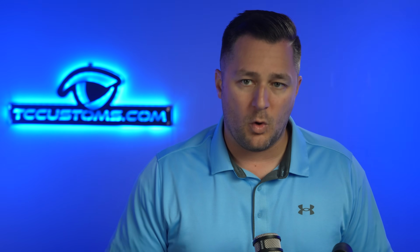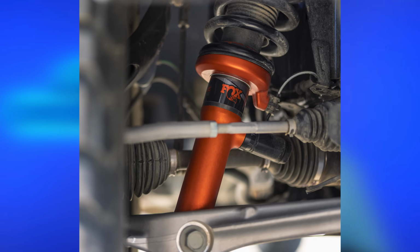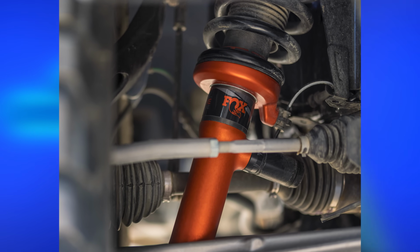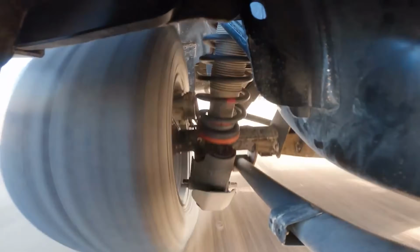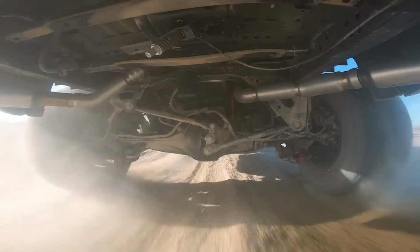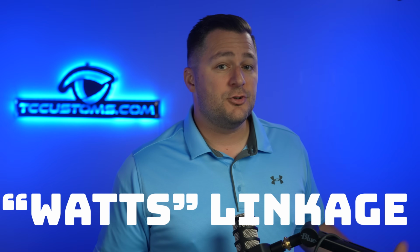And then Ford upped it one more by having like a lightweight upper and lower control arm. They're made out of aluminum. You've got Fox 2.5-inch live valve internal bypass shocks that are coilovers out front. And in the rear, you've got a long travel rear suspension with the Watts linkage and trailing arms. I really like that Watts linkage. Stupid joke, I know.